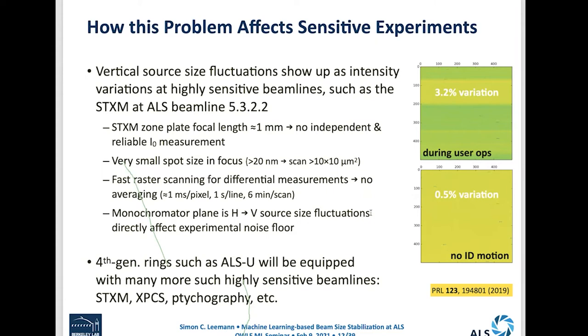And the attempts that have been made show that it's very hard to get a good proxy for the actual intensity on sample. So after many attempts at this and failing, the conclusion was kind of, well, this ultimately will have to be solved by stabilizing directly the electron beam at the source. You can't take care of this after the fact.